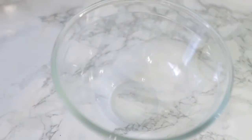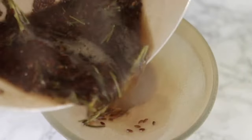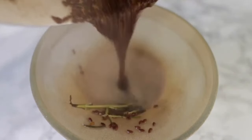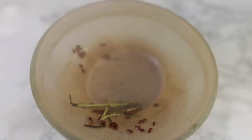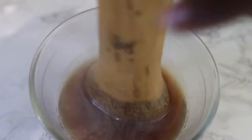So you know this is ready when you can notice that your liquid has thickened a lot in texture. Now we're going to go ahead and strain it while it's hot, again because it's easier and it's less to think about. If you let it cool down, it's going to form a gel. You can still strain even in its jelly form, but I just find that it's easier when it's hot.